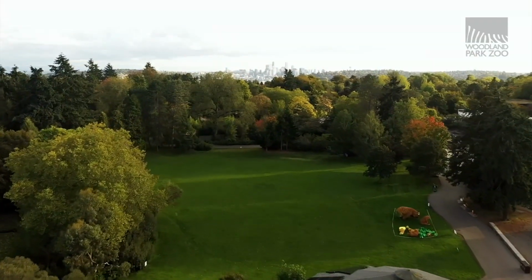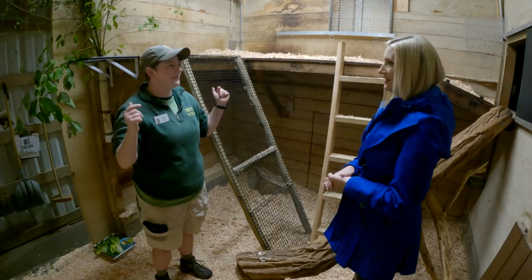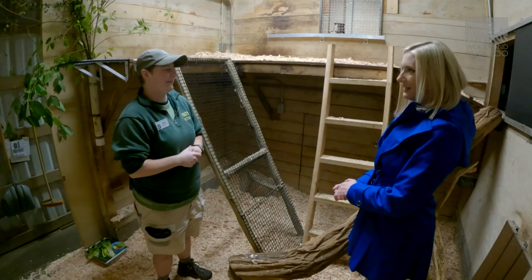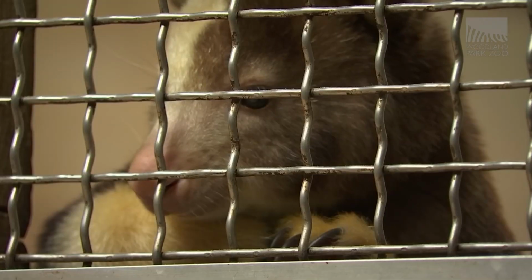Journey 6,550 miles back to Seattle. We are in Tree Kangaroo Holding at Woodland Park Zoo. Well, they're hidden here too. It's off view, so it's kind of our secret little cuteness corner over here. Thankfully, we have keeper Amanda to give us a sneak peek. Oh my gosh, look how cute she is! Are you ready? I'm ready.